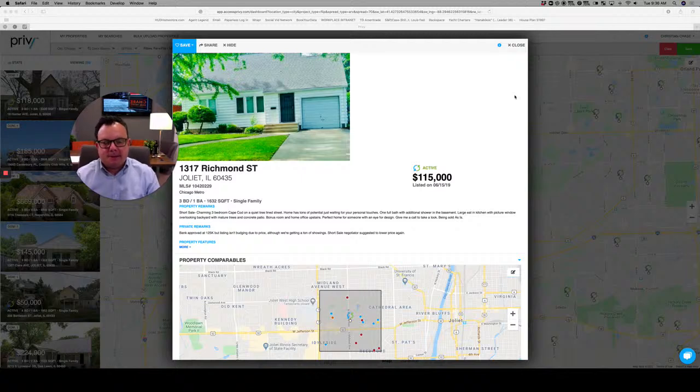It could be a buy, fix, and sell. It could be a buy, fix, and rent. This particular neighborhood and this particular street, we've done many units on, and they all pretty much are the same design and style. So really easy to comp these properties out. Some of them have some additions and things like that, but let's dive in.